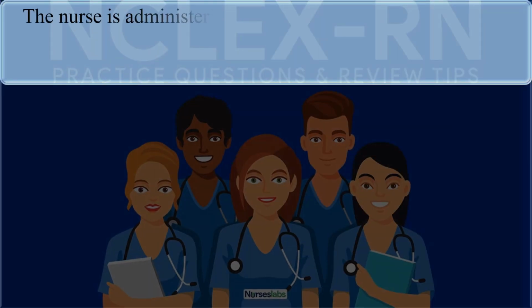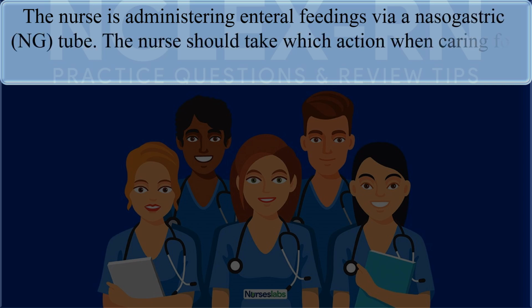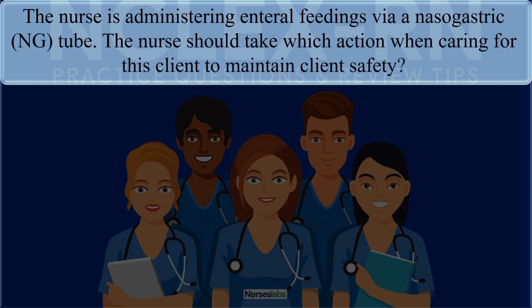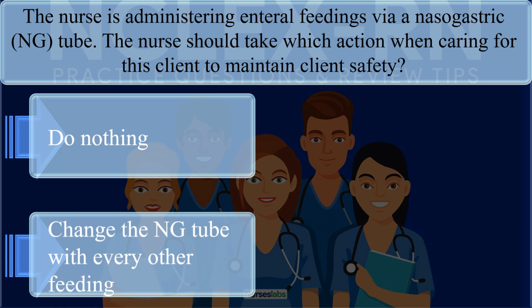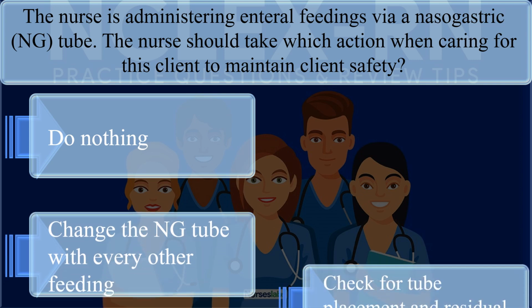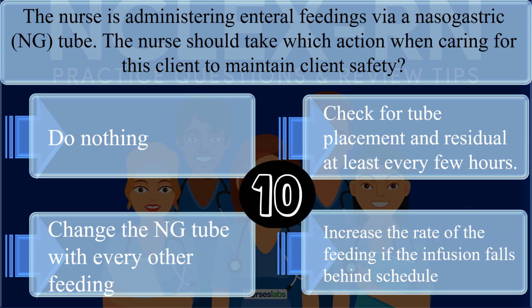The nurse is administering enteral feedings via a nasogastric, NG, tube. The nurse should take which action when caring for this client to maintain client safety? The answer is do nothing. Change the NG tube with every other feeding, check for tube placement and residual at least every few hours, or increase the rate of the feeding if the infusion falls behind schedule.